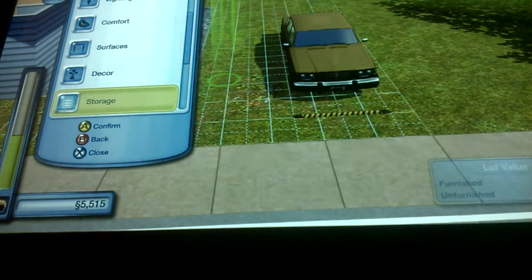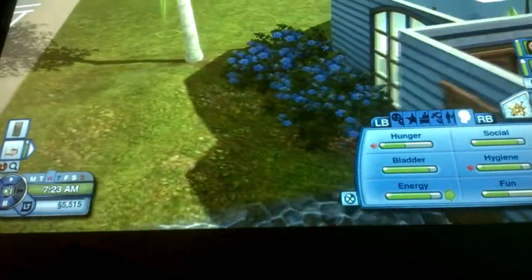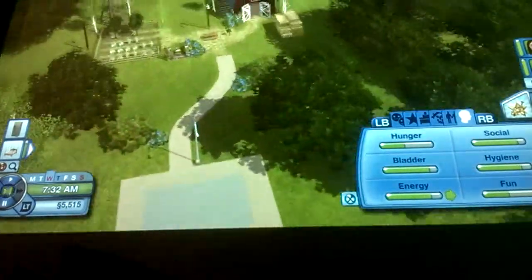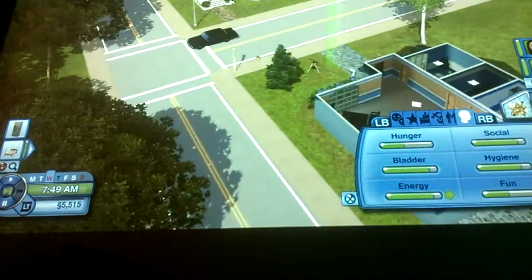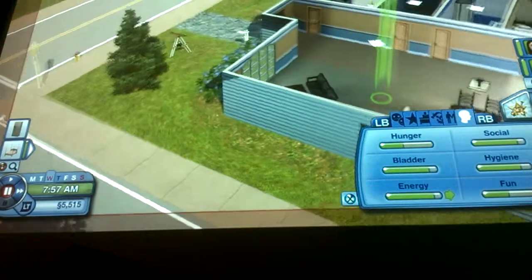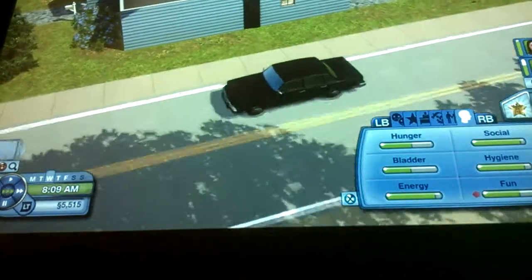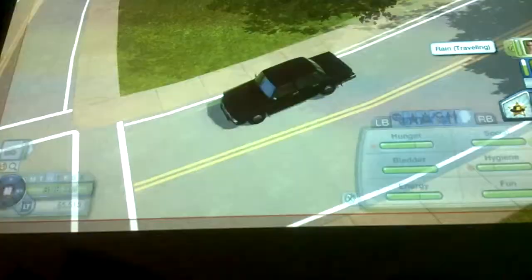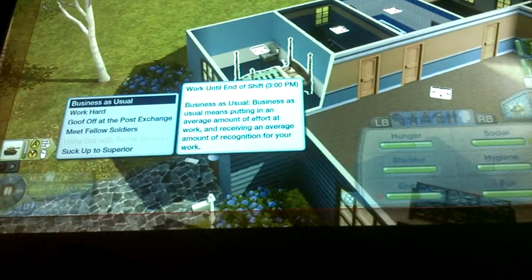Let's just buy a couple more of those houses, those things. That'll give us some good. Well, no, we're saving up for a new house anyways. But then again, we get more money from it. I don't know what we should do. Probably just earn a lot more money. Work hard.